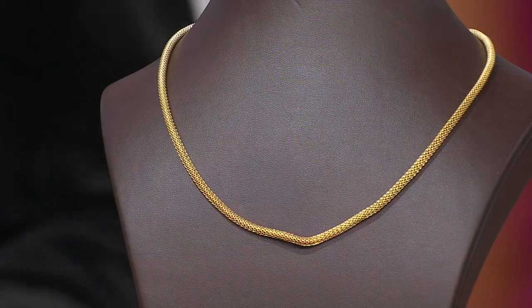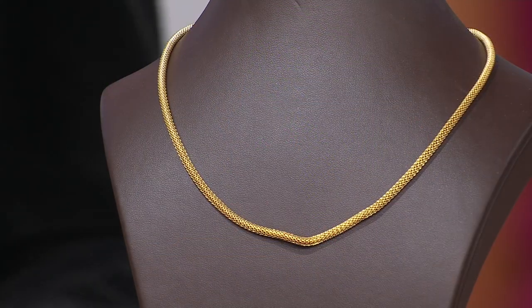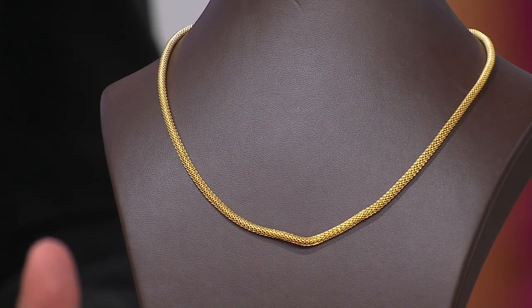Okay, now we're going to talk about a brand new necklace. It's 18 inches in length. We call it the mesh chain, but I like your description, Paul, when you and I were chatting before the show. It's a version of the popcorn link, is what it is.